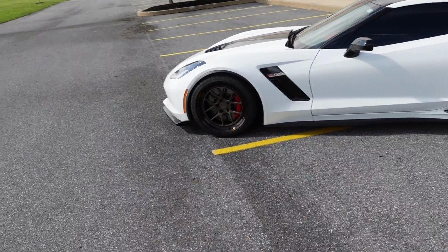And the reason for that is I plan on making some big power with this car. I don't think I'm gonna surpass the 1,000 horsepower threshold, but I would like to get it up, well, let's just say as close to that as possible within our means.